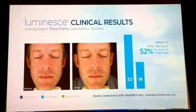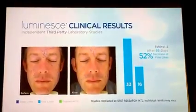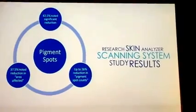Now this is only in 56 days. This is not somebody who used this for 6 months. This is less than 2 months. So already they were seeing the improvement. And then, like we talked about, if you use it, you're going to see more.